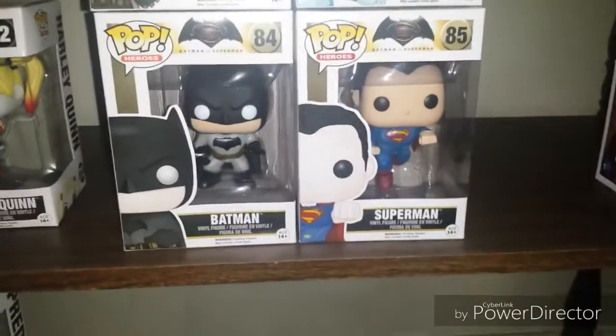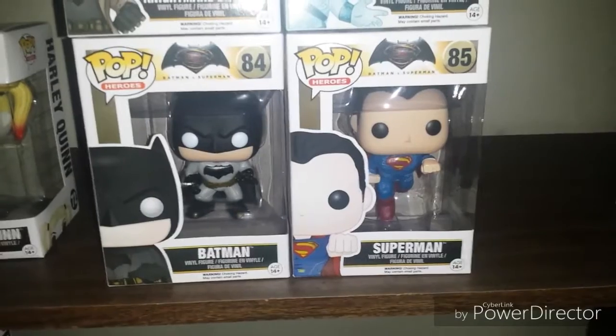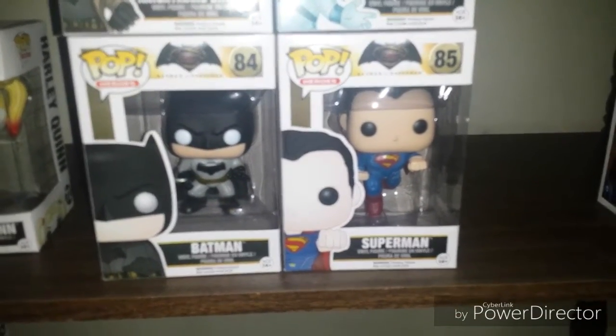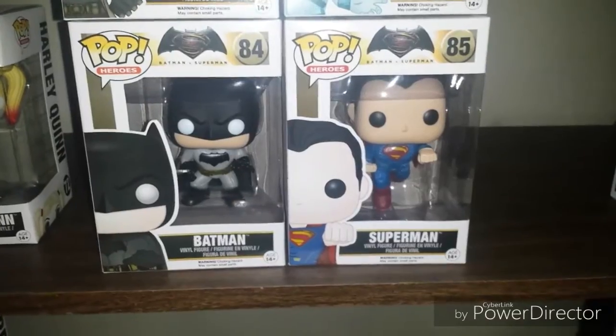Then I have Batman and Superman, which again I was lucky to find pretty easily at Hot Topic. And then I found out right after about the metallic set at Toys R Us. So if I ever get my hands on that, I probably will trade these two. I'm not going to keep doubles of them. I'll either trade them or do a giveaway with them.